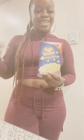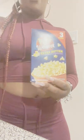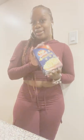I try to, like I said, stay away from the processed food. All the stuff that I showed you is more so in case of an emergency. Another thing I carry with me is popcorn. It's a good snack, and if you want to buy organic popcorn, that's amazing as well. But I like extra butter. I like the unhealthy stuff, honey. So I carry this with me when I get to the layover sometimes, maybe if it's late in the night and nothing is open, and I'm just like, I just want a snack. I don't need to eat anything. Popcorn it is, honey.